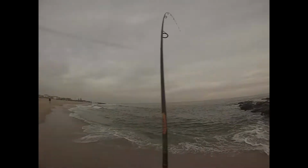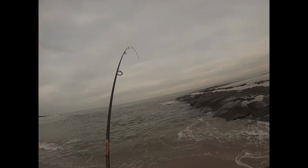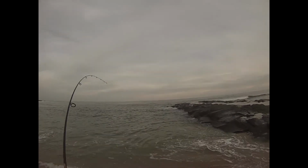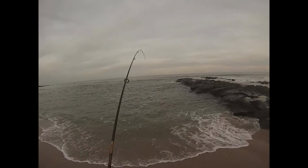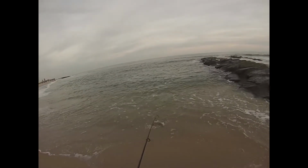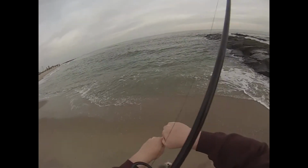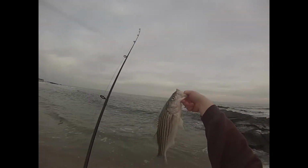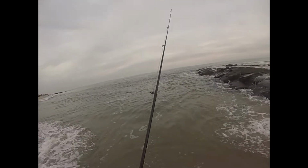Ooh, there was one. Hit it as soon as it hit the water. Dog brought me good luck. Stay away from those rocks. I don't want you sawing me off. Oh, this one's a bit bigger, but not by much. Maybe 15, 16. Still well below keeping size.